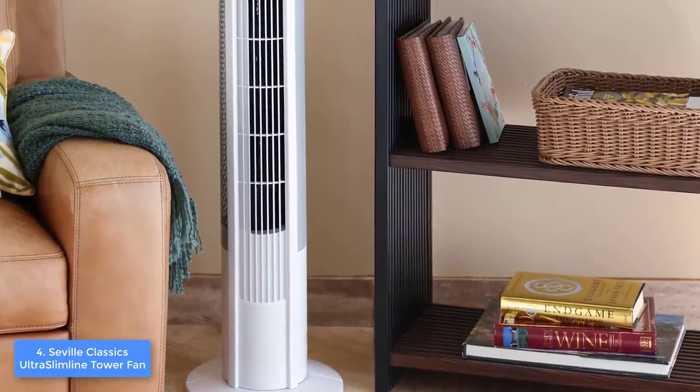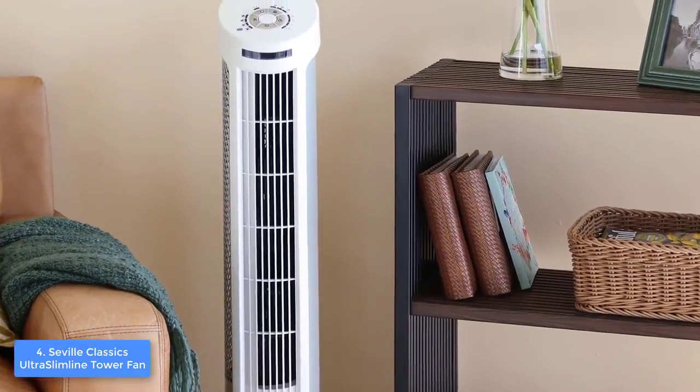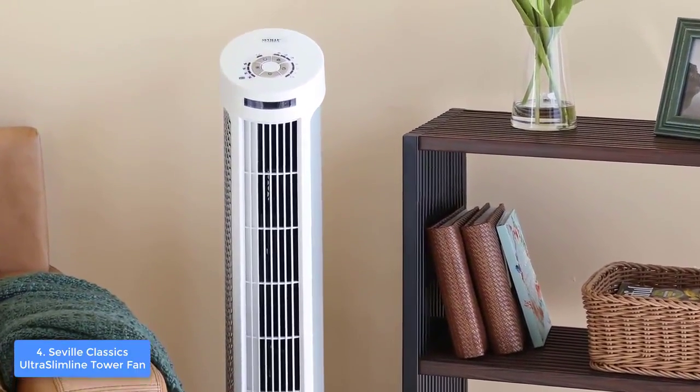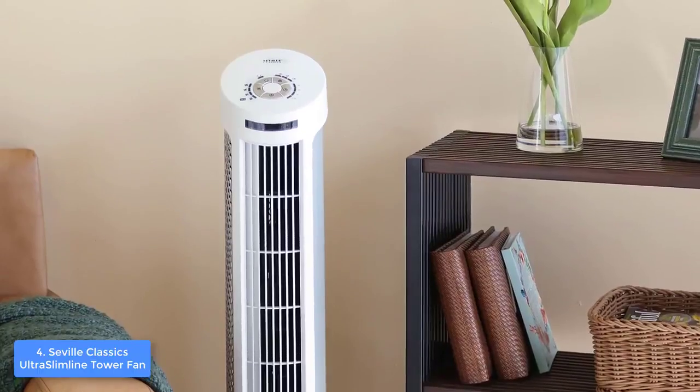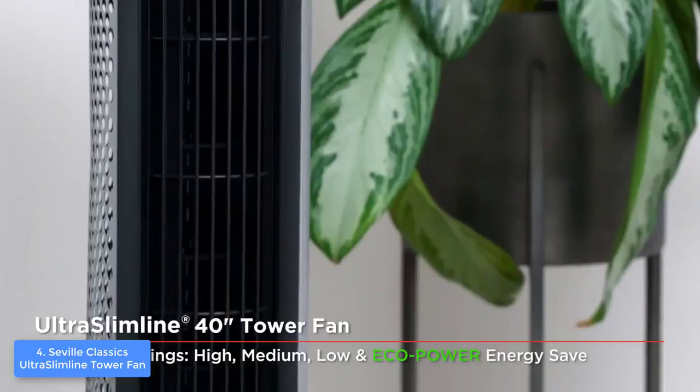There are buttons as well, so you wouldn't have to stand and click on the tower, but instead, you can lay on your couch and just click on the remote. On the other side, the 17-inch tower fan is surely a great addition, because you can combine each of them for different purposes, and get your room cooled effectively.